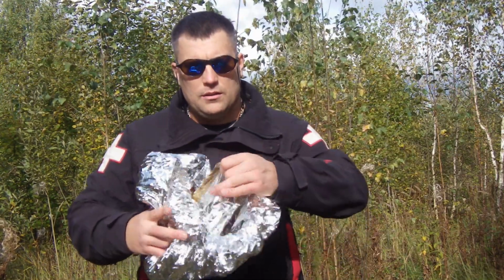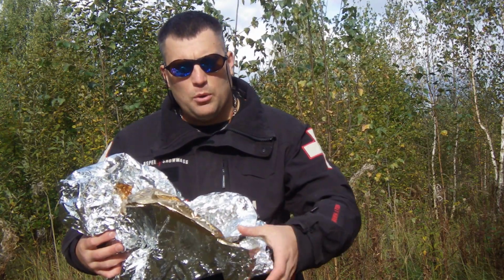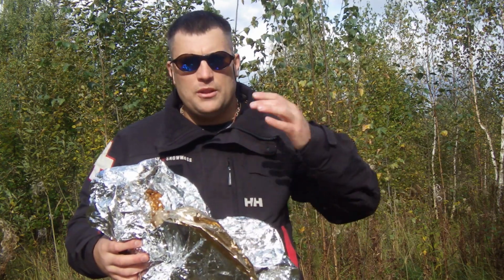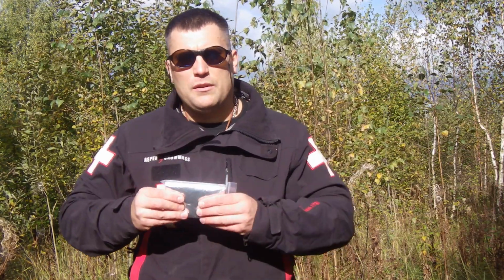Next, on the survival blanket there are no straps, no connection points to attach to a tree or something else, to construct, for example, a tent. And the biggest drawback about the survival blanket is that it's not breathing, and your patient, your casualty, becomes wet. If he becomes wet, he becomes colder than before. It's very bad, and a patient under a survival blanket could be overheated. It's also very dangerous for the patient.